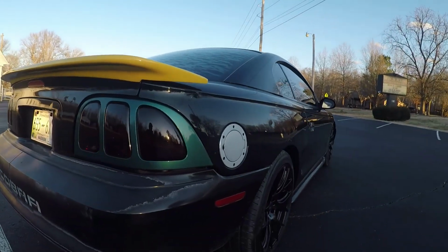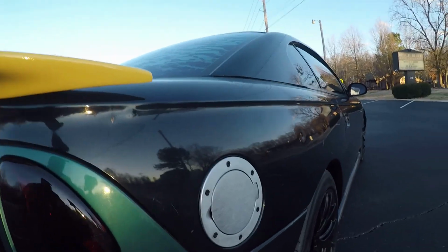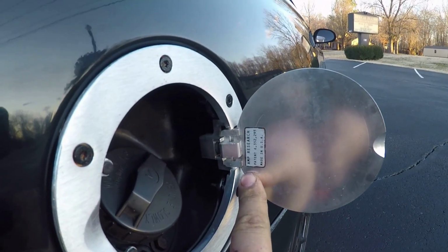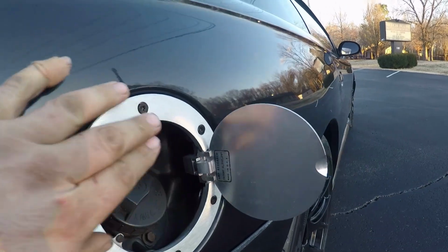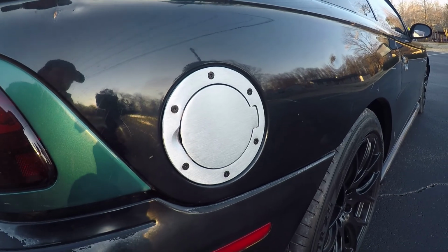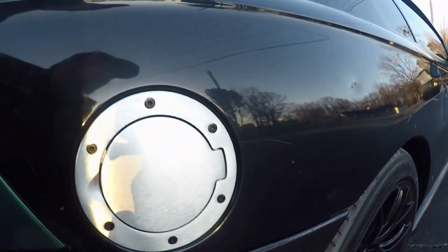But also, one other thing, kind of an homage back to old school, is this fuel cap. Look at that. Old Amp Research. I did go through and polish it and clean it back up and repainted the hardware. So it does look good. I am leaving this on the car.